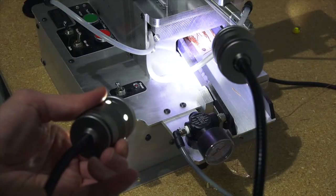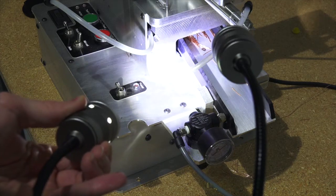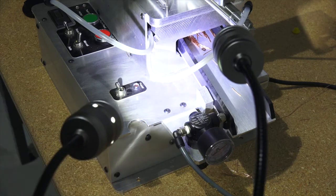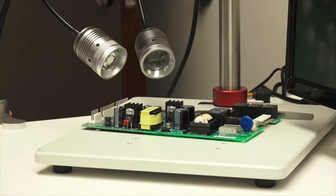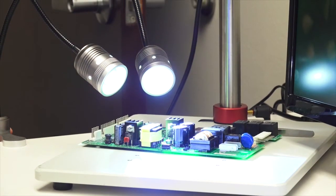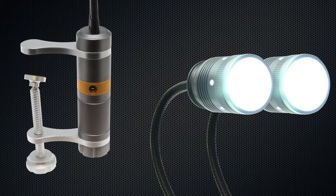Open the ring to focus the light to a specific area, or close the ring to spread the light out for even, flush illumination. The on-off switch can be used to toggle between the two lamps for single lamp or dual lamp illumination. The base of the unit and the lamp heads are constructed from a durable metal housing.